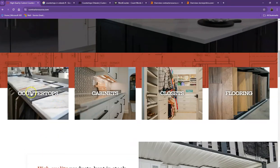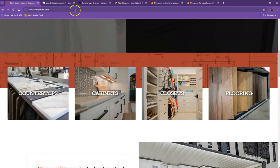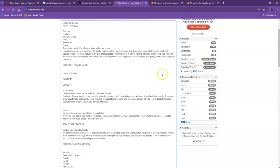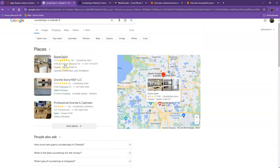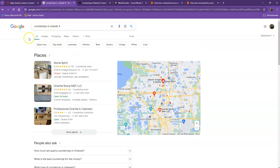Another thing we like to talk about is keywords. Google is also looking for keywords. It's looking for what the site should be found for. So if you have the exact words listed multiple times on your website, you're going to be really relevant for that search. And of course, Google is going to be willing to put you higher in the results. So I did a quick search of countertops in one of the areas you're servicing, and we'll talk more about the results that we have here.